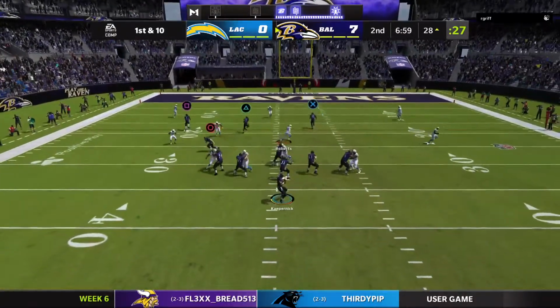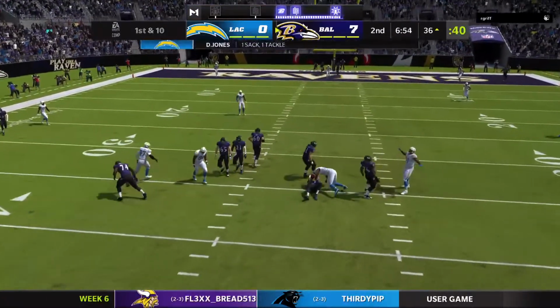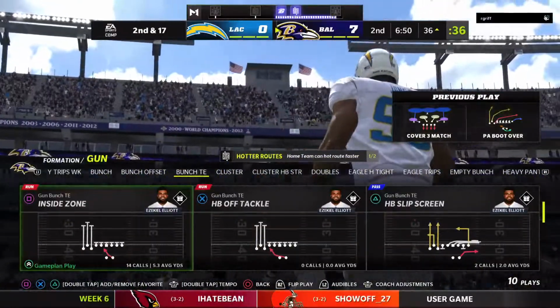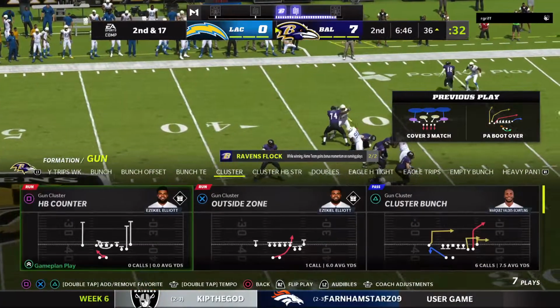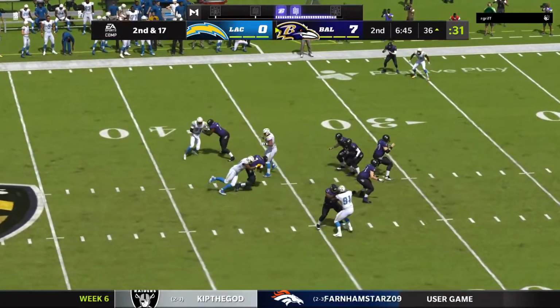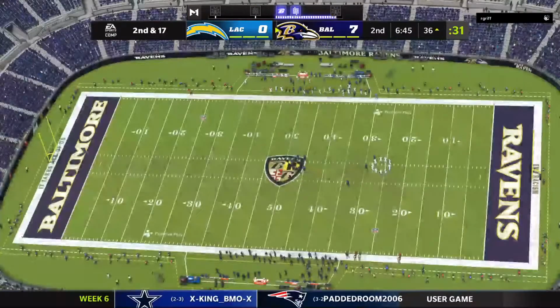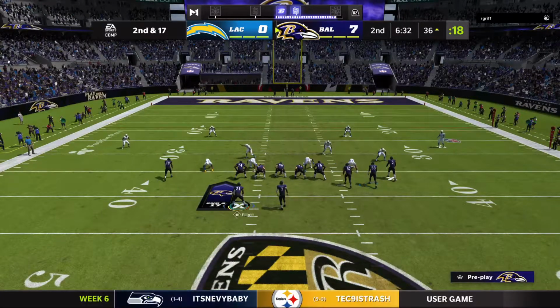Now a play fake. Kaepernick. Under pressure, and down he goes. They sack him back at the 36. Daquan Jones breaking through to get him to the ground. It's a loss of 7. So 2nd and long, and got to be careful not to fall out of field goal range.